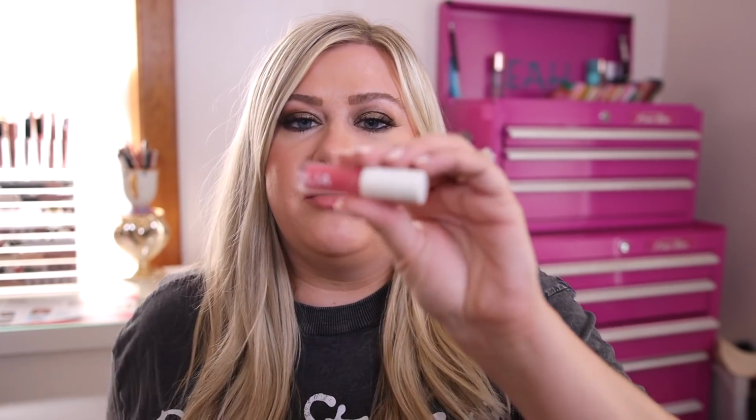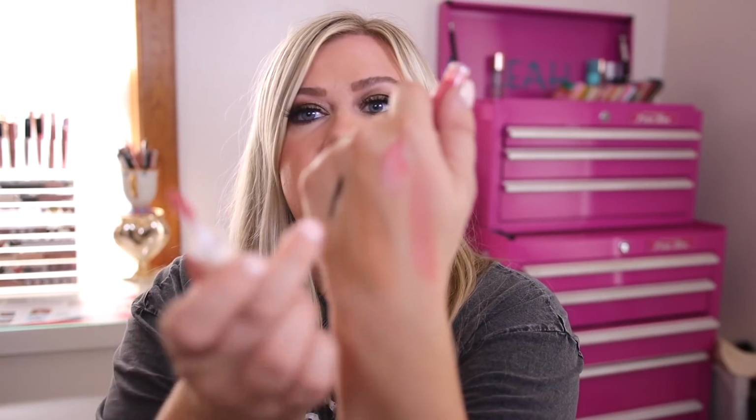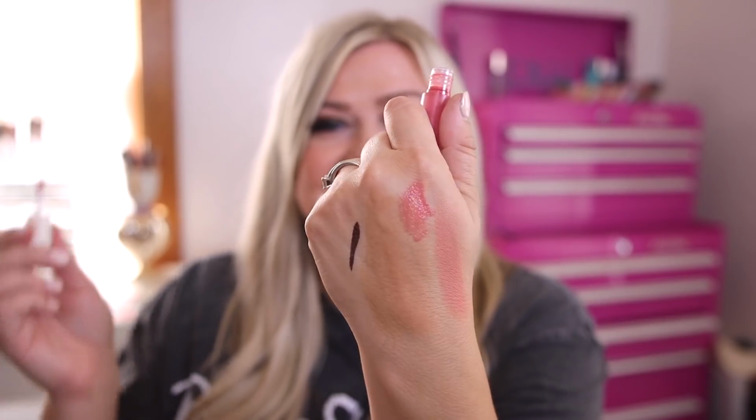And then lastly, from Ilia, we have their Balmy Gloss. This looks really nice as well. I'm actually really liking this Ilia brand. I just tried their mascara out the other day, and I was very impressed. This is in the shade Tahiti. I know their blushes are always sold out on Sephora. So this is a very sheer balmy gloss, like it says.